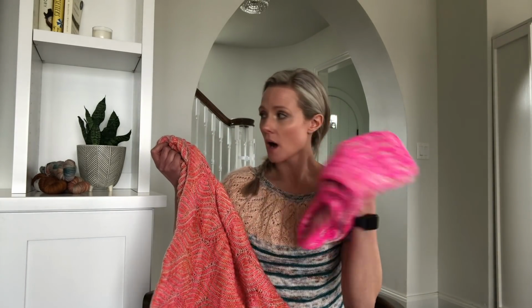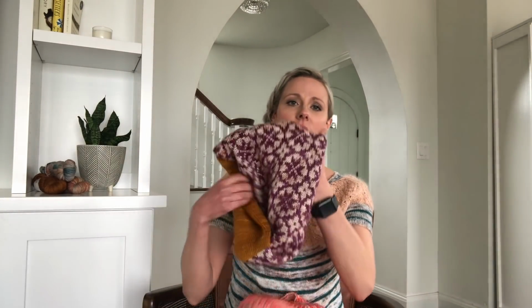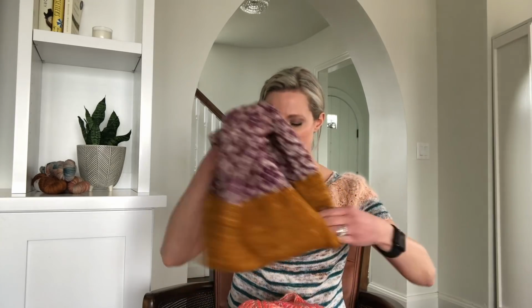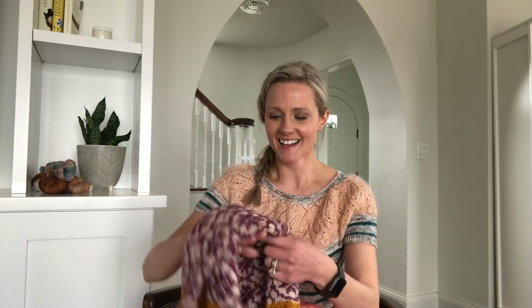And same with shawls. That's one reason why I really enjoy breaking up my knitting with cowls and shawls, because the only math involved is, how wide do you want it? How long do you want it? And then bada bing, bada boom, you get one size fits all, versus having to come up with multiple sizes.